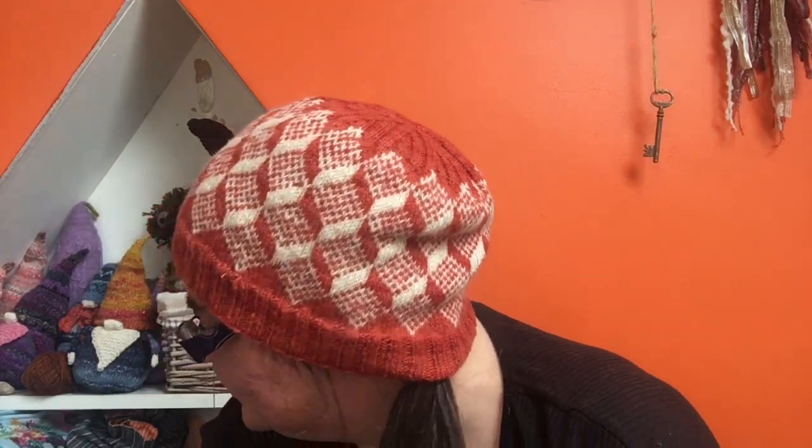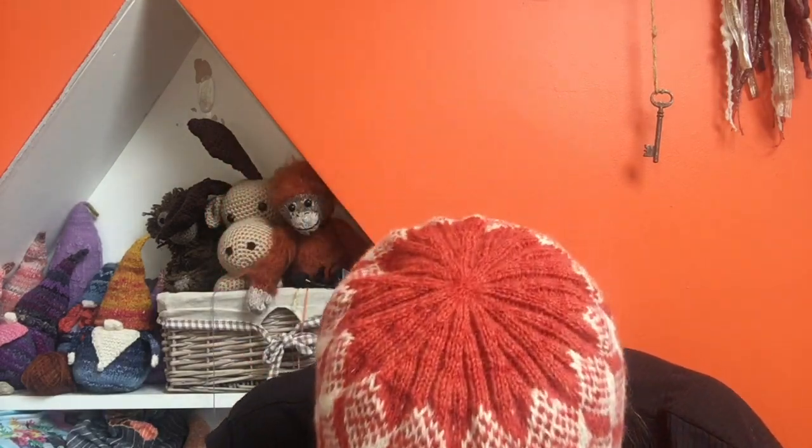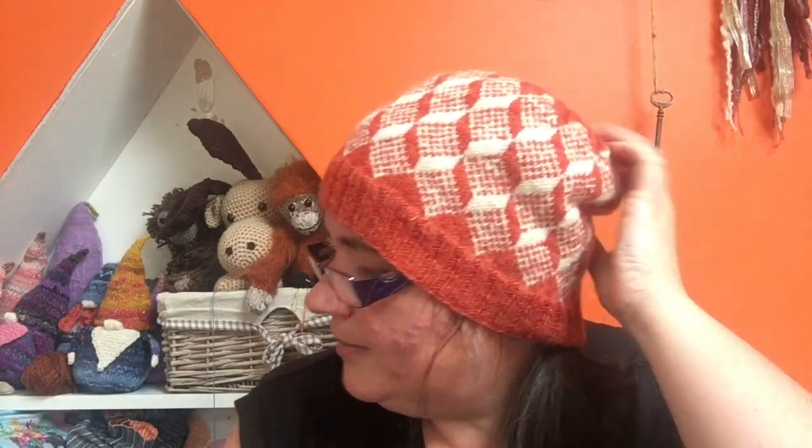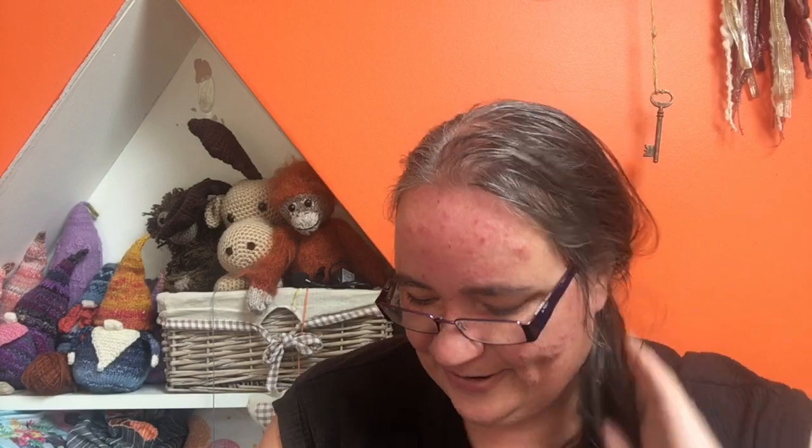That's what the hat looks like when it's on. This is going to be a really light but extremely warm and cosy hat to keep me warm when I need it in the autumn and winter. Don't need it right now. Whew, it's really hot wearing that in here today.